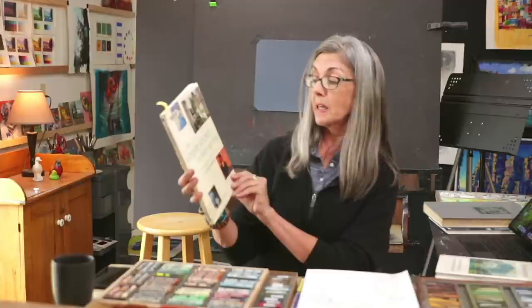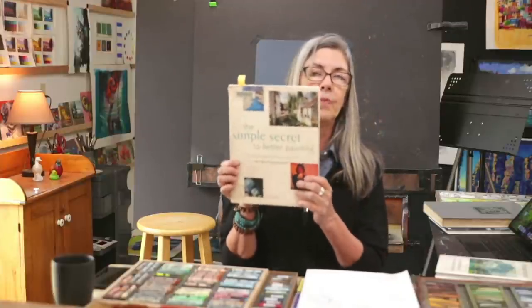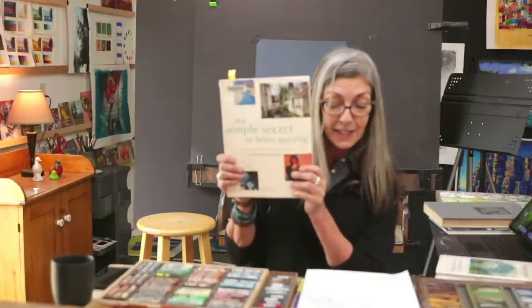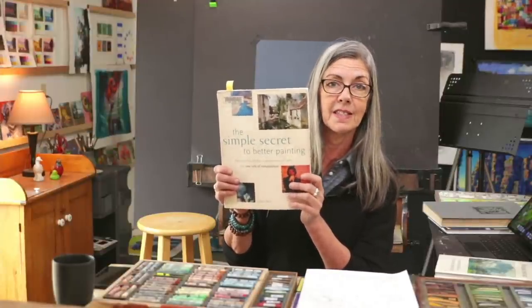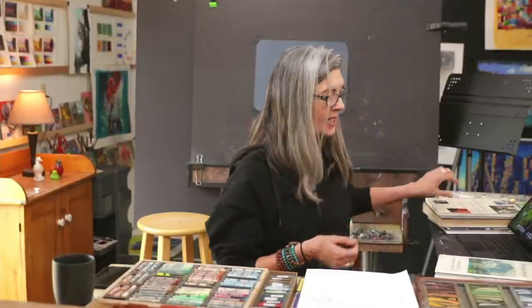It's a great book. And now this one is Greg Albert's The Simple Secret to Better Painting. And he really talks about the one rule of composition that he thinks is the most important one: the unequal division or distribution of elements in a painting. So this one is a really good one too. Okay, so that's a little teeny bit about composition.